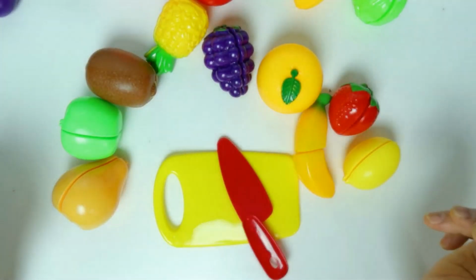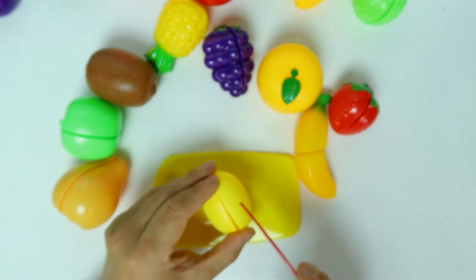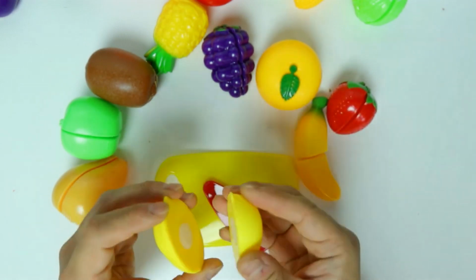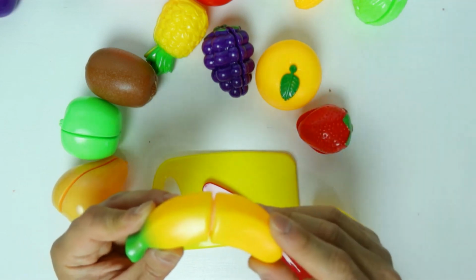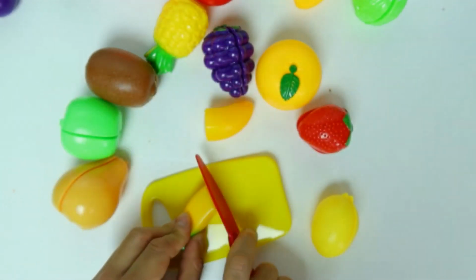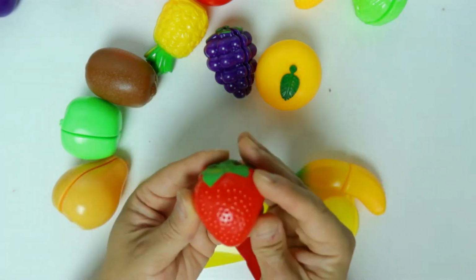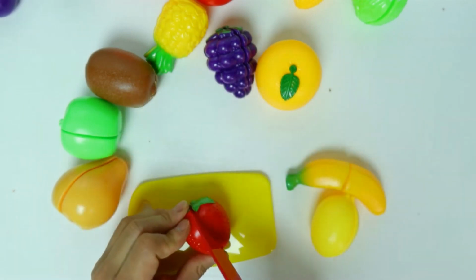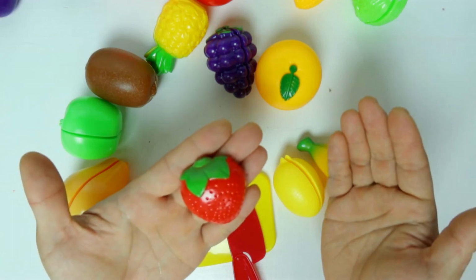Now let's do the fruits. Okay, first one. Yellow. It's a lemon. A yellow lemon. Oh, what's this? It's a banana. Okay, let's cut the banana in half. Can you tell me what this is? It's a strawberry. Okay. Whoa. We just cut the strawberry in half.